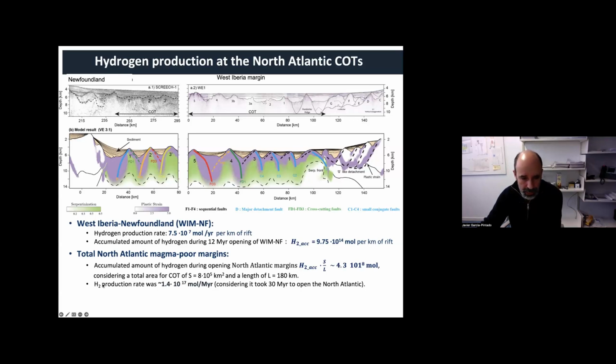And considering the production rate, and that it took 30 million years to open the North Atlantic, he came to this amount of production, 1.4 times 10 to the power of 17 moles per million years.